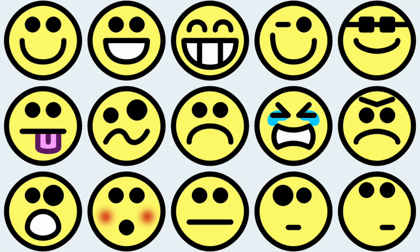For example, weirdness, silliness, happiness, surprise or shock, disappointment, boredom, or being moved or touched. So as you can see from just a few pictures, your face has the ability to communicate a lot.